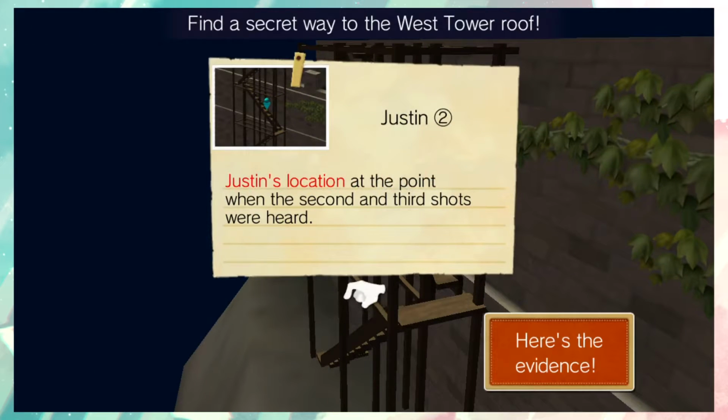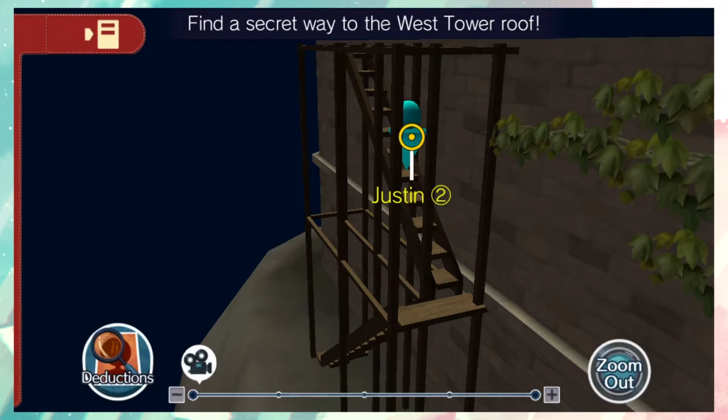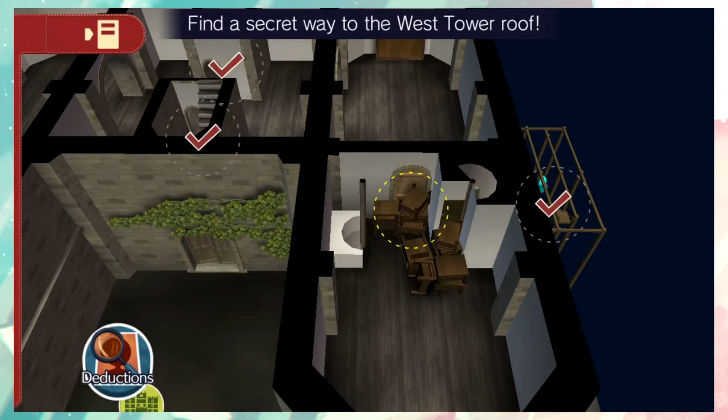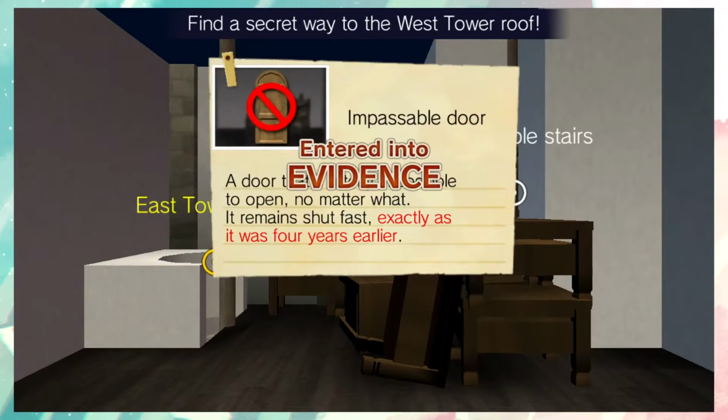Justin's location at the point when the 2nd and 3rd shots were heard. So he said he was outside on the side of the East Tower? That's interesting. How strange. Ooh, impassable door and stairs.